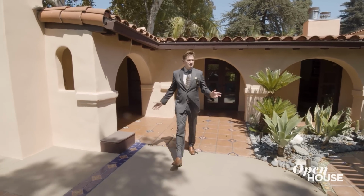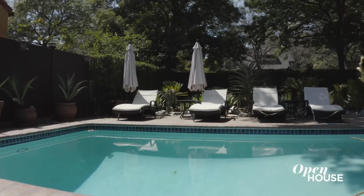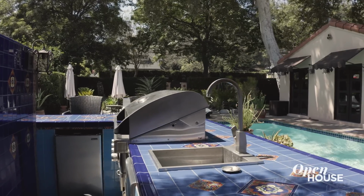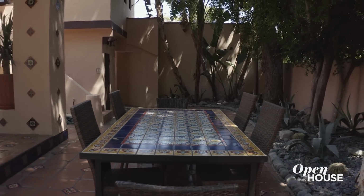Coming into this private backyard, we have a gorgeous L-shaped pool, the color of aquamarine. Next to it is this grilling bar area with a sink, perfect for entertaining outdoor evenings. There's also a seated dining table beyond for more formal setups.